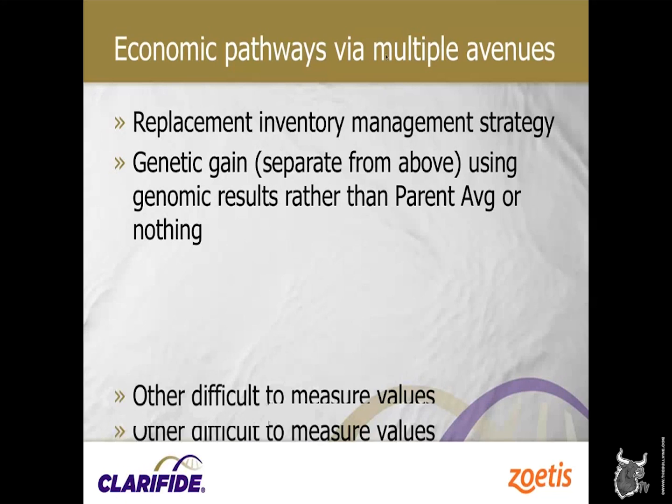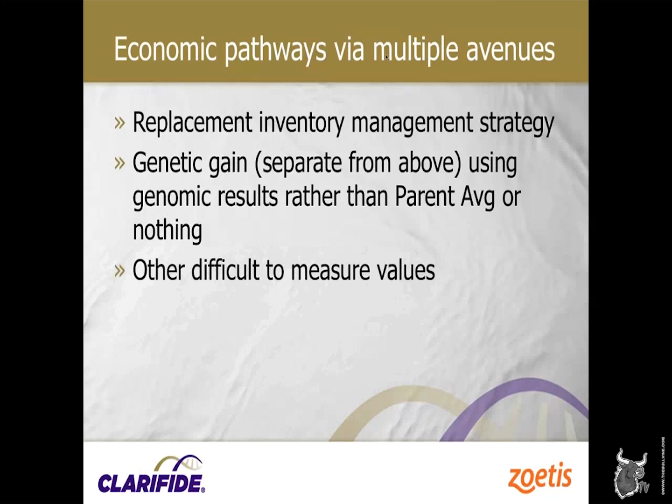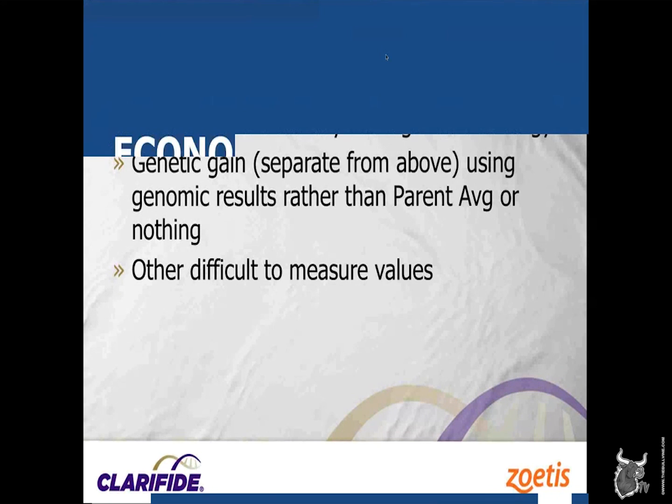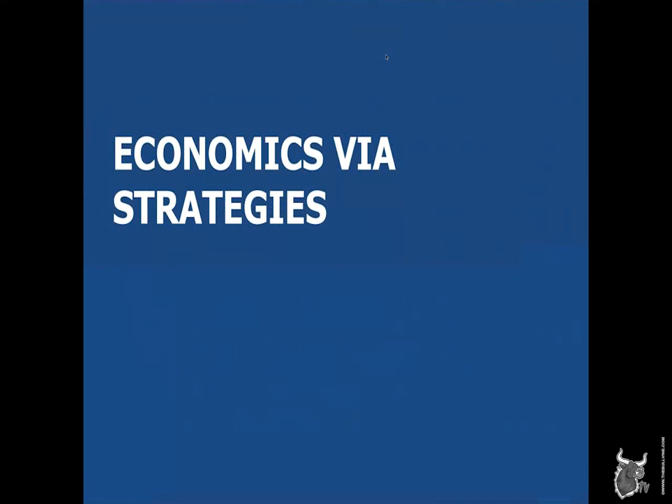on your dairy. And we're going to finish off then with a short discussion about other valuable benefits that genomic testing allows, but are again very difficult to measure. Next slide. So let's then get started by evaluating the economic value of genomic testing all young females of a given age using a replacement inventory management strategy.